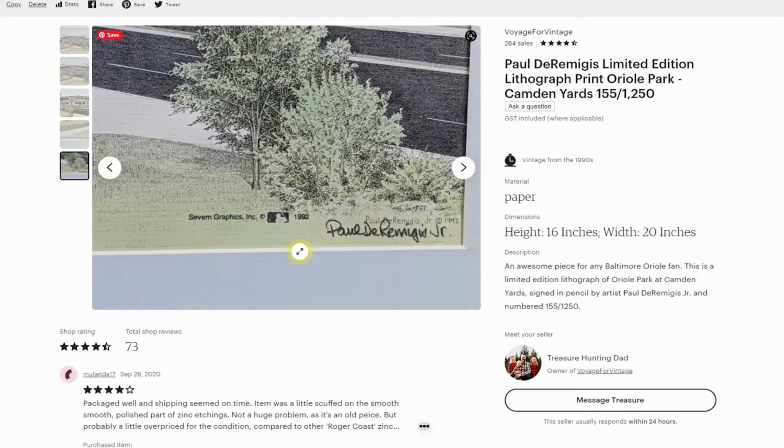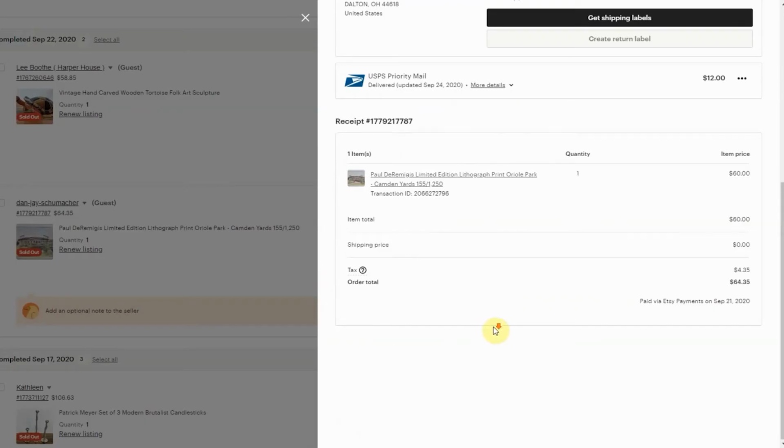So this one was super easy to ship, and I got this for a couple bucks, and I sold it for 60.